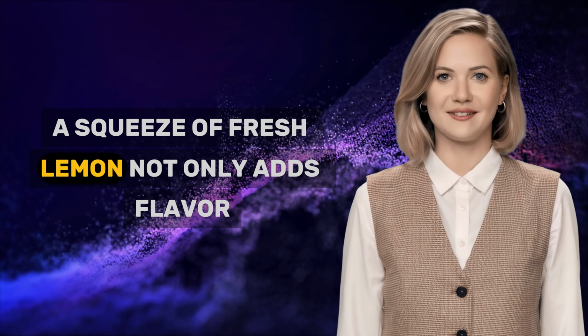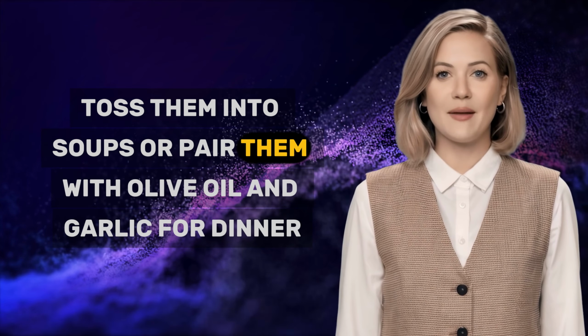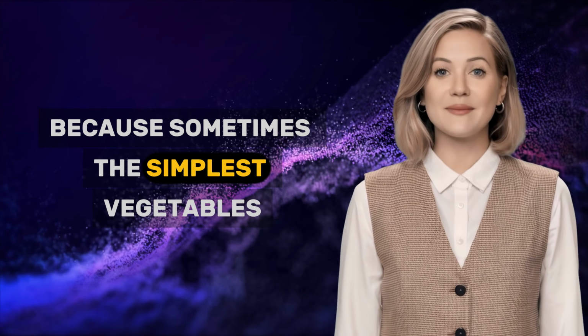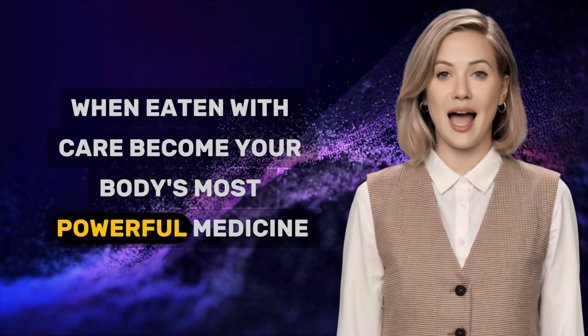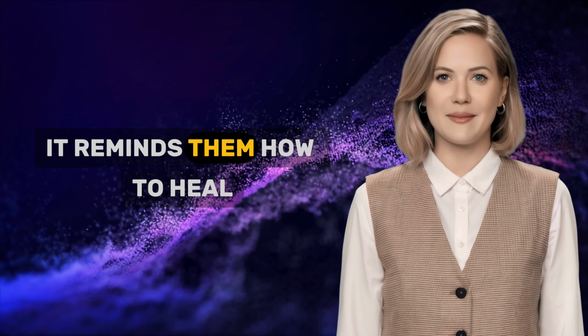You can even blend a few florets into your morning smoothie, toss them into soups, or pair them with olive oil and garlic for dinner. Because sometimes, the simplest vegetables, when eaten with care, become your body's most powerful medicine. Broccoli doesn't just protect your eyes, it reminds them how to heal.